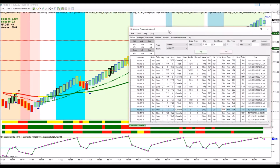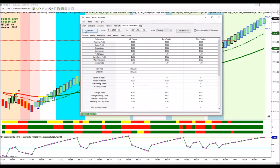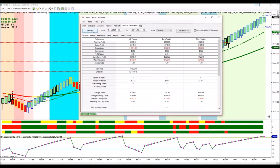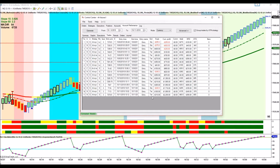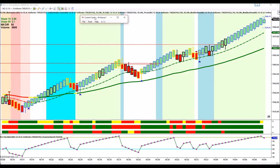Now, again, I just wanted to review with you quickly our results for the week to date. Here's our account performance in currency. This is just for today. We made $630. For the week, we're up $2,200. Trade-wise, we have 17 trades. We have 13 winners and 4 losers, leading to this net profit. This does not include commissions, which I calculated to be about $200. So we're up about $2,000 so far. We still have Friday to trade.